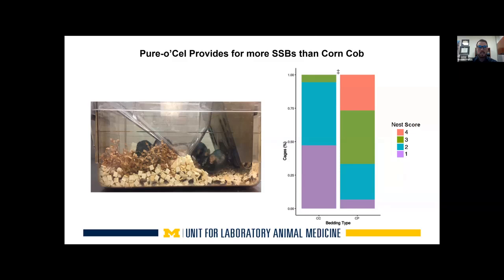And it's inherent to the shape of the bedding. The corn cob crumbles are largely spherical, so when they stack up on each other, they just fall back apart. And so if mice push them into a corner or build them up, they often just fall back down to some level, or they get trampled back down. Whereas the shape of the compressed bedding allows for a much more durable stacking of the material. And as you can see in this picture, they can significantly increase the walls of their nest or the base of their nest, and in some cases even construct a ceiling to their nest.